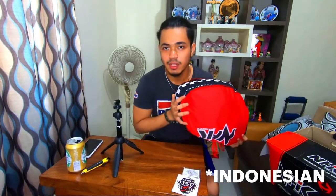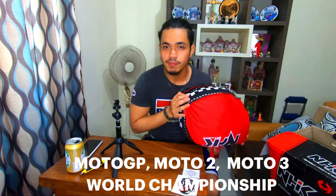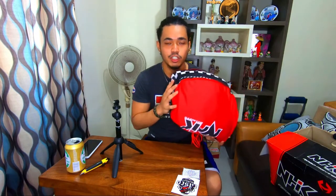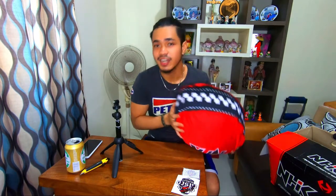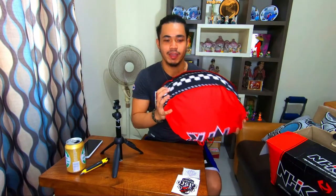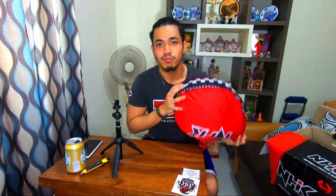NHK Helmet is a Thailand brand. This is a very long and proven brand na. And this is also used on MotoGP racing. Ang kanyang materials that is used on this helmet is a combination of ABS, plastic, carbon fiber. And meron siyang additional na mga security features which is actually accredited. Mga certificate siya, international and local. So, rest assured na napaka-safe na helmet na to. And for just an affordable price, you're getting quality protection.